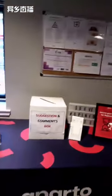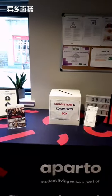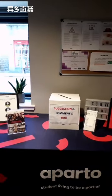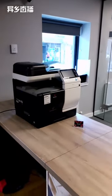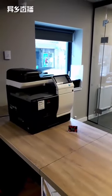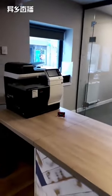We also have a table here where you can put any comments and a suggestion box. This is also where we have any grab-and-go breakfasts, lunches, anything. We normally pop that here. There is a printer here that the students can use. It is free. All we ask is if you want to use it, you can either email myself or Denise, or you can take down a USB stick and you can print away quite happily. We can, of course, show you.